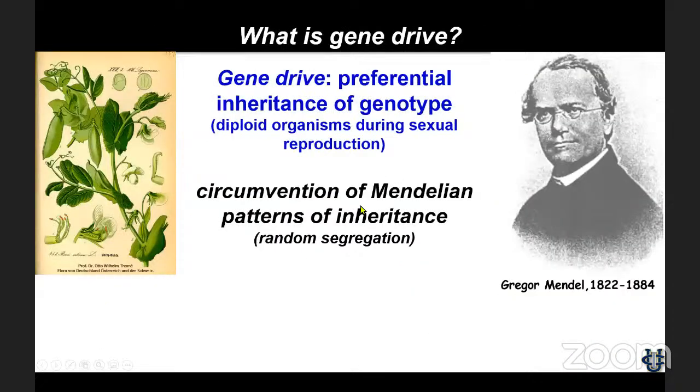So what is gene drive? Simply spoken, it's a preferential inheritance of a genotype. And this is usually seen in diploid organisms during sexual reproduction. It's been called a violation of Mendelian patterns of inheritance. I prefer circumvention. It is basically going at the aspect of random segregation that came out of Mendel's work.